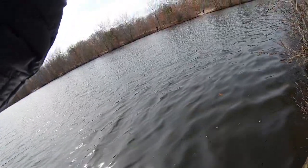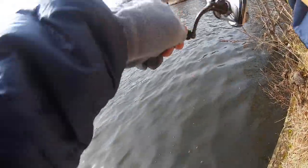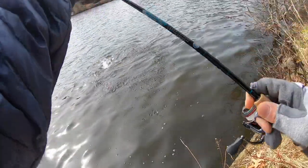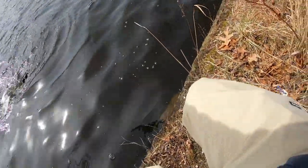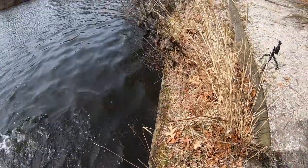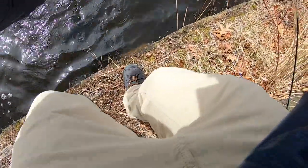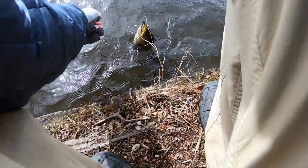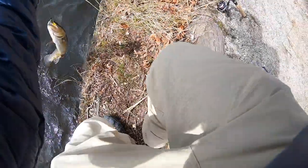Holy cow, this guy's really running. These guys fight really good. It's awesome. Almost tempted to keep one for dinner. This might be the one to keep, if anything. Oh, yeah, yeah. All right, he's coming home. He's coming home, this guy.